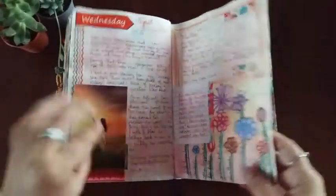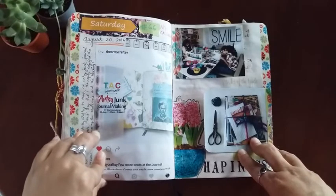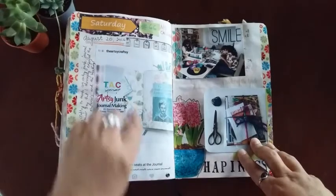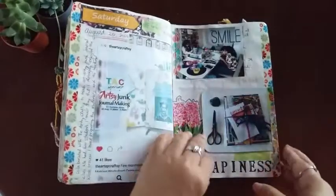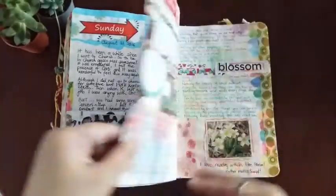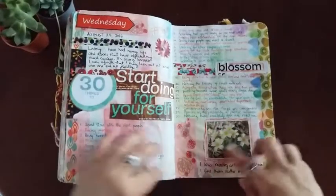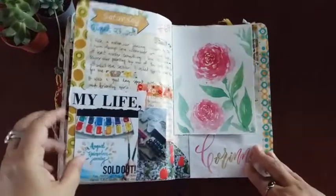Yes, and more tip-ins. This was an art journaling class that I gave, together with the Artsy Craftsy. So I also wanted to document my very first art journaling class that I gave. So like I said, lots of pictures from the Home and Garden magazines. They are very useful. Cut out the pictures, journal around them, you know, it's very therapeutic.